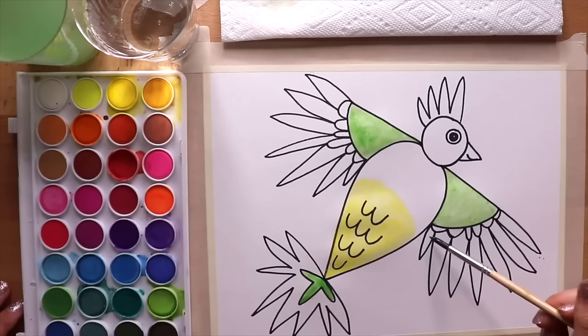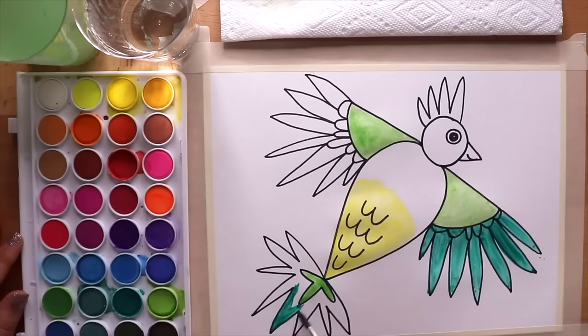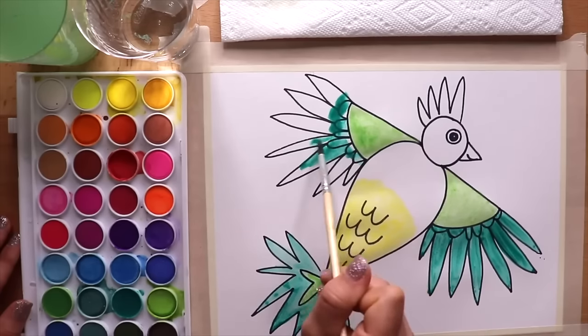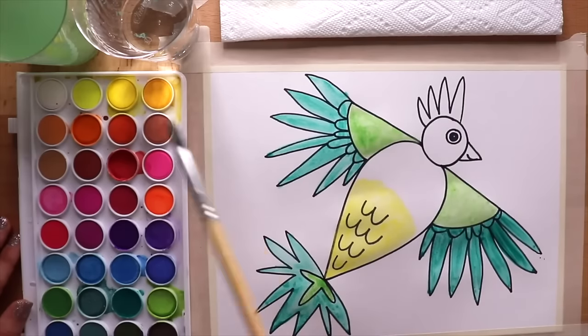I'll use a darker green for the feathers on the wings. And the feathers on the tail. Same for this wing over here. Rinse.